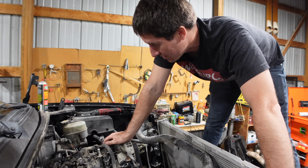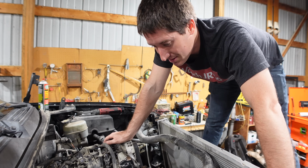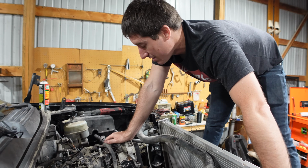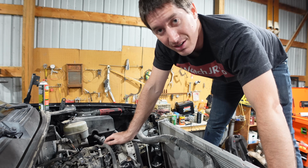I think we got everything hooked up. Well, we're about to find out at least. And I'd say after we fill this up with oil, maybe I should disconnect the coils, let it turn over a couple times so we can get some oil pressure going on, and then hook the coils back up and hit fire. Let's see what happens.